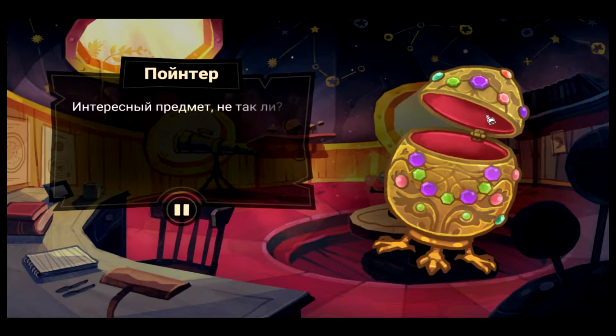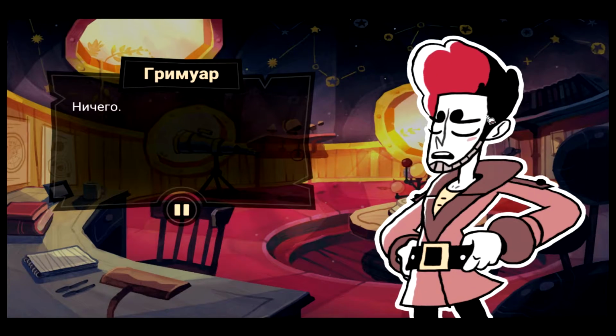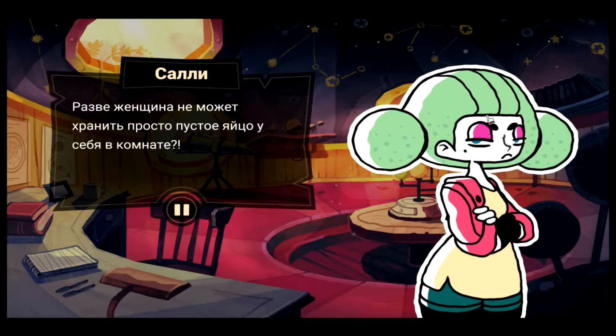Curious little thing, isn't it? Do you know what she keeps in there? Nothing. At the moment. It was empty when we opened it. How bizarre. Can't a woman keep an empty egg in her room?